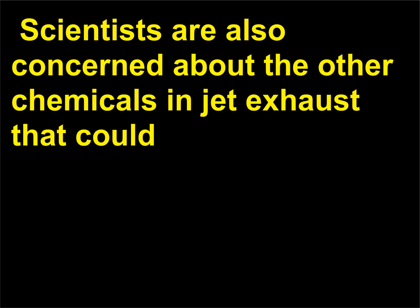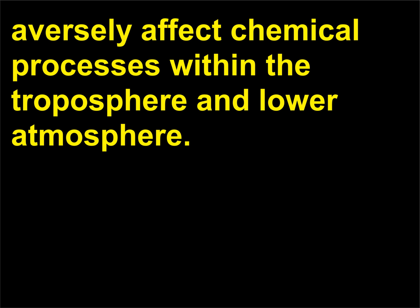Scientists are also concerned about the other chemicals in jet exhaust that could adversely affect chemical processes within the troposphere and lower atmosphere.